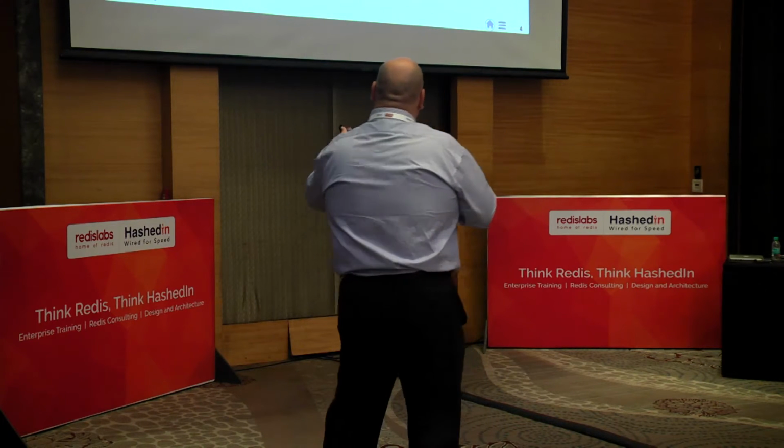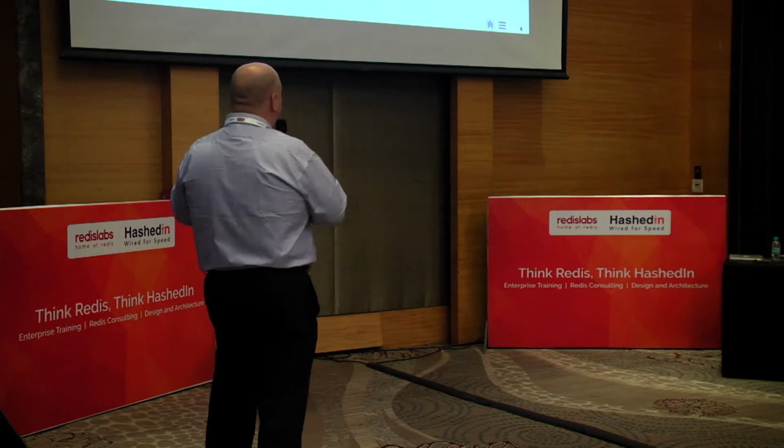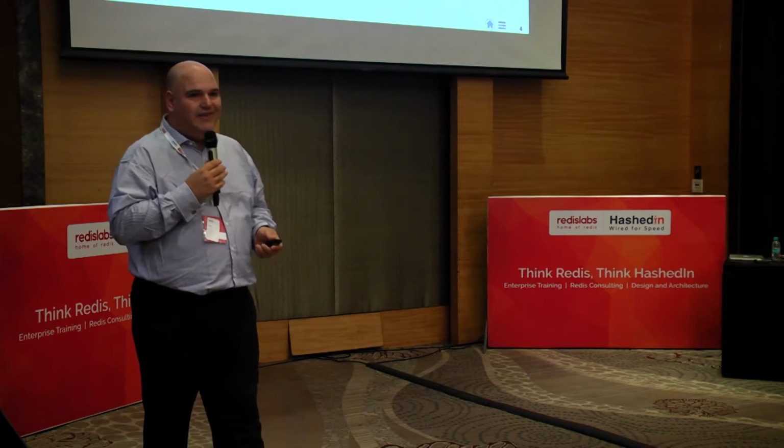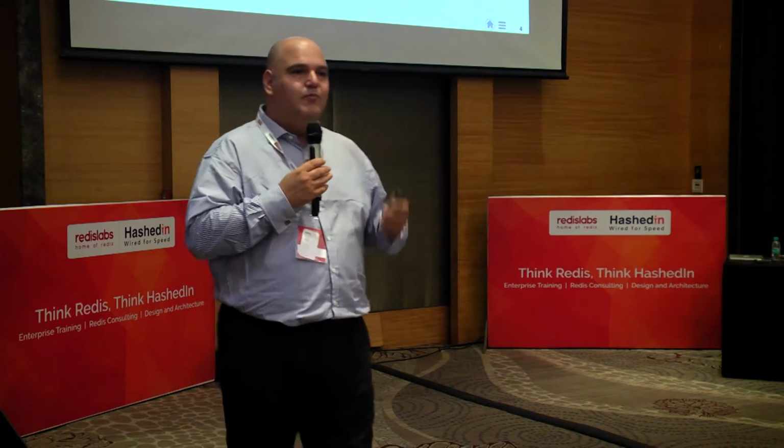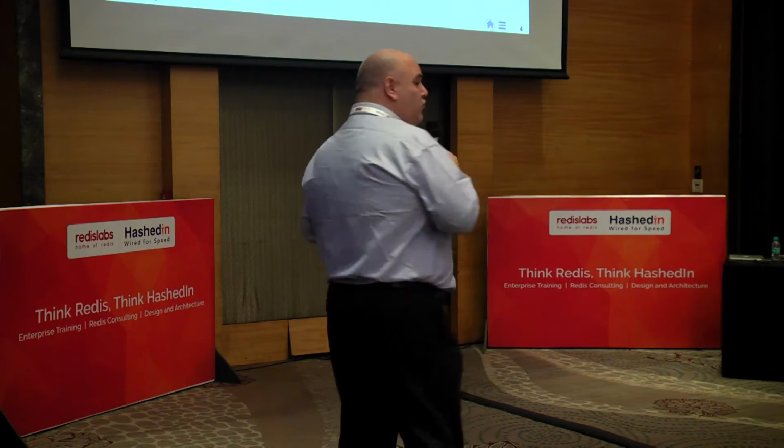It's the most loved database. It's the number one database used by Node.js developers. It's the number one database in top paying technologies. Very interesting, guys. So people who know Redis usually get paid more. Number one database on Docker.